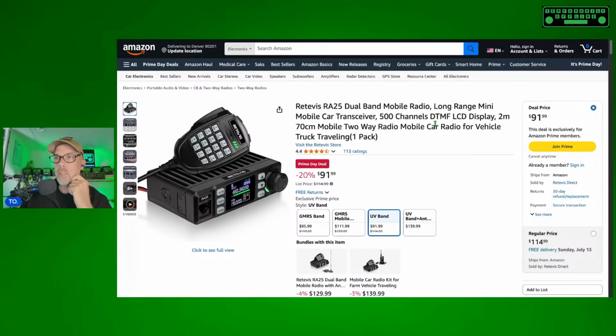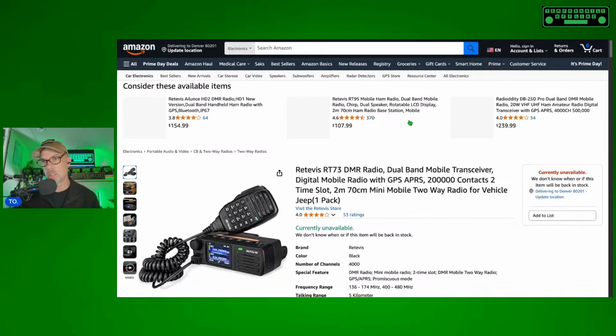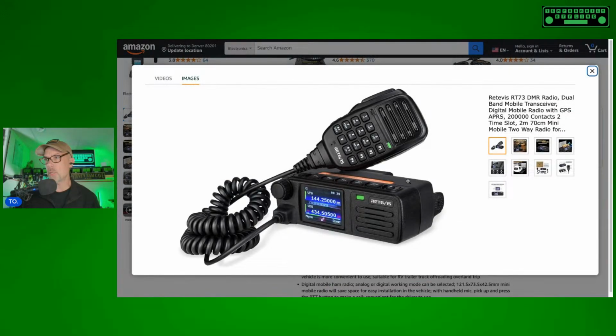Let's see, what is the next deal? That's the RA25, the RT73. This one's fun. This one is made by a company called Kaidera. And this one has Bluetooth and GPS. It actually does a really good job of APRS. It's still canned messages. I think you might be able to type one in from the microphone, but it's not terribly easy. I have a video on doing APRS reception on this and doing some APRS tracking while I was playing around, seeing what kind of repeaters I could open up.